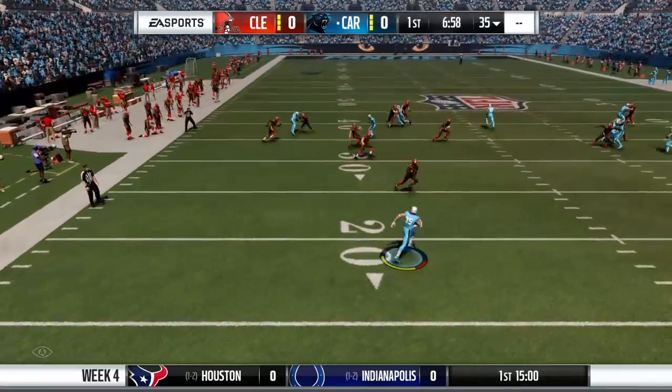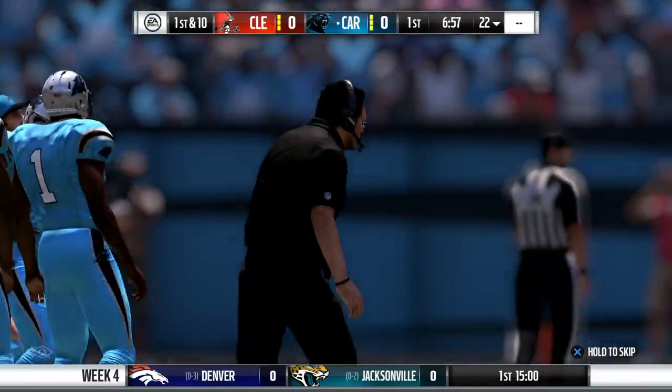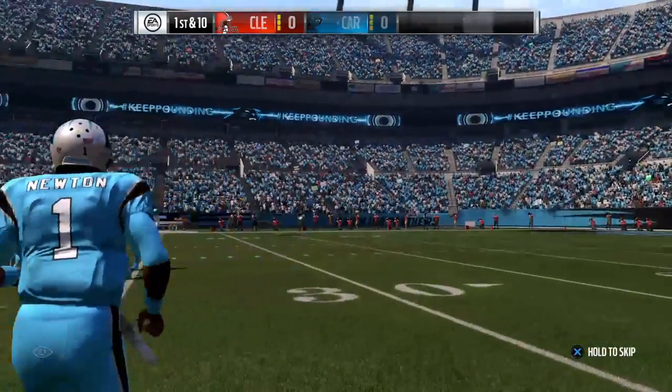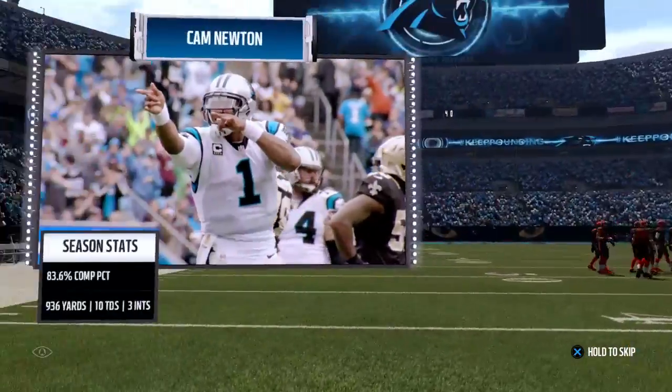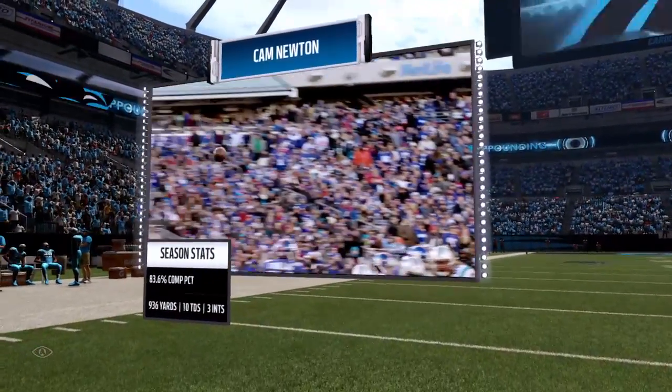This one fielded at the 5. And he's up past the 20 to the 22-yard line. So here are the Panthers now for their opening drive. And they'll be led out by the NFL's most valuable player from 2015.